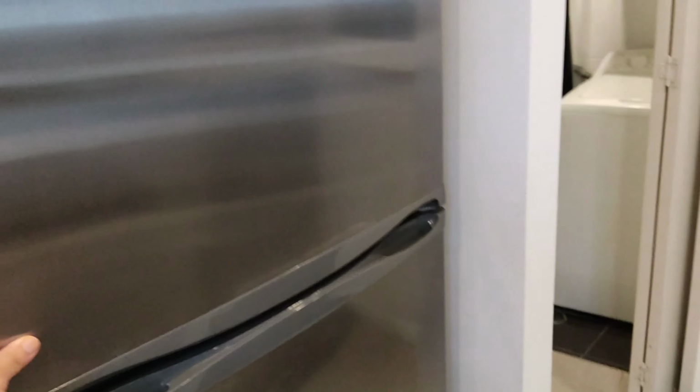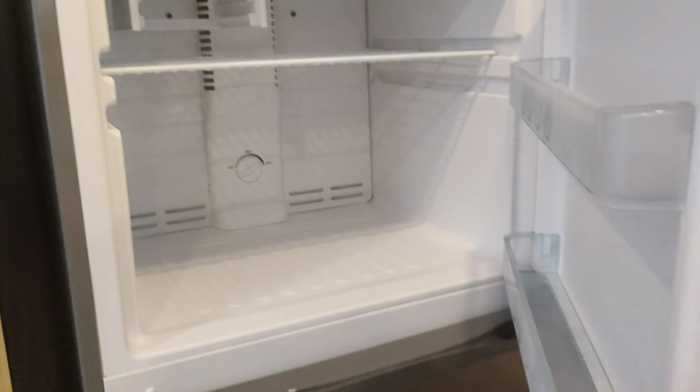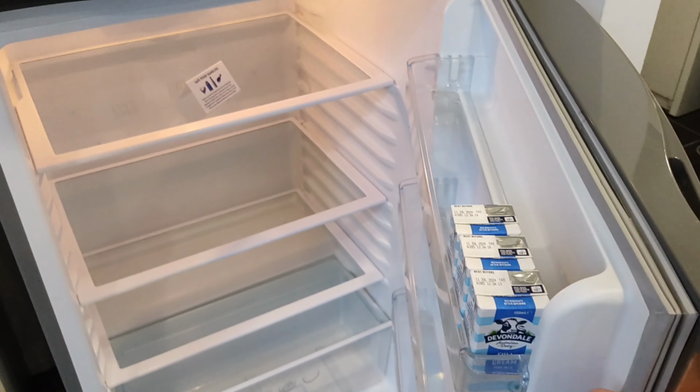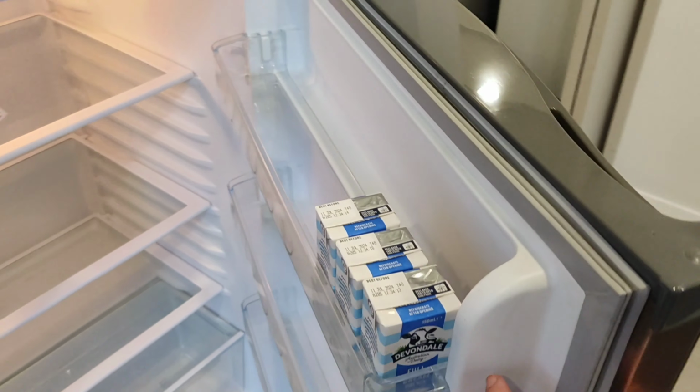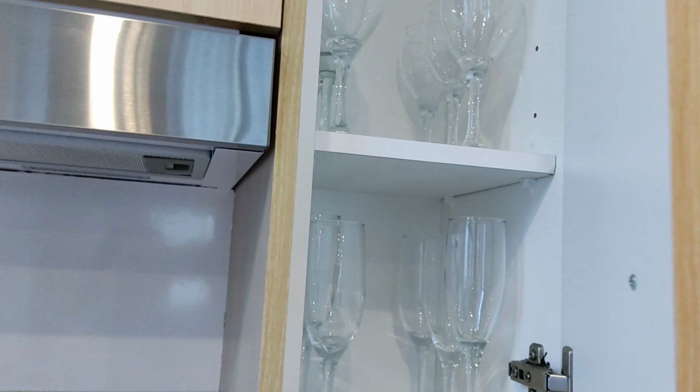Then you also have a fridge and a freezer. So if you want to bring home some lamb or beef, you can freeze it here and then take it with your flight back home. And then here's the fridge, and you also have milk for your coffee here. And let's see what's up in here. There's nothing here, but here I think you have the champagne glasses and the wine glasses, and you have a toaster here as well.